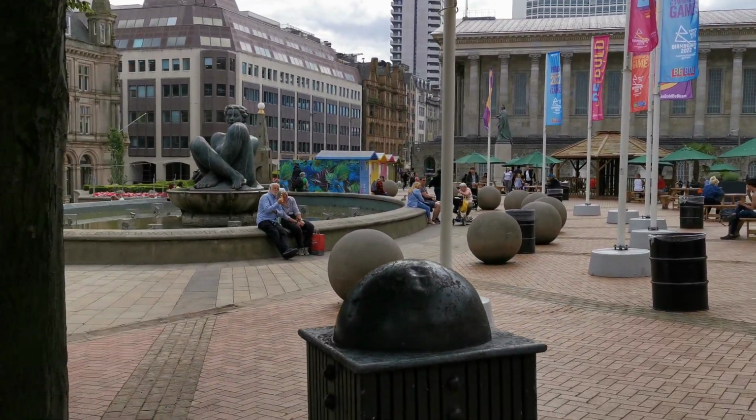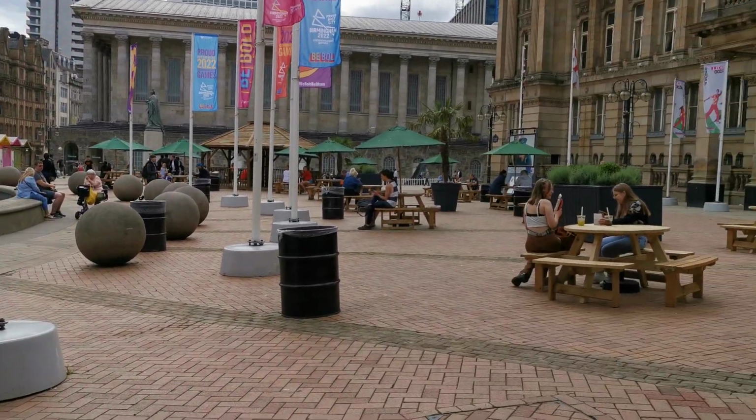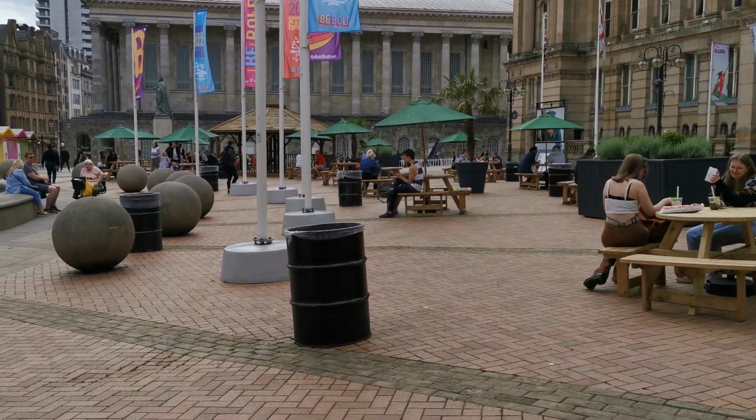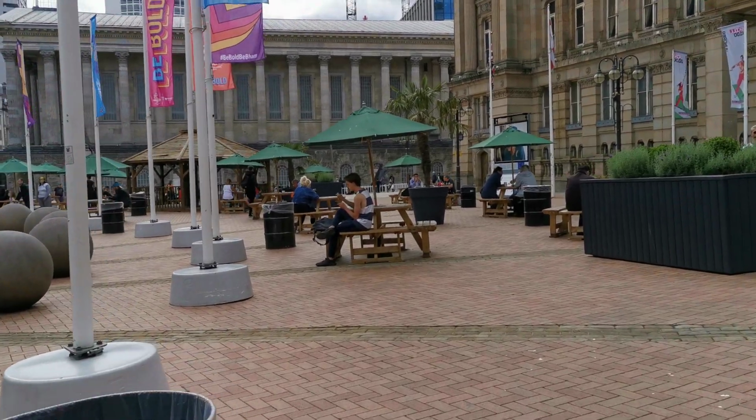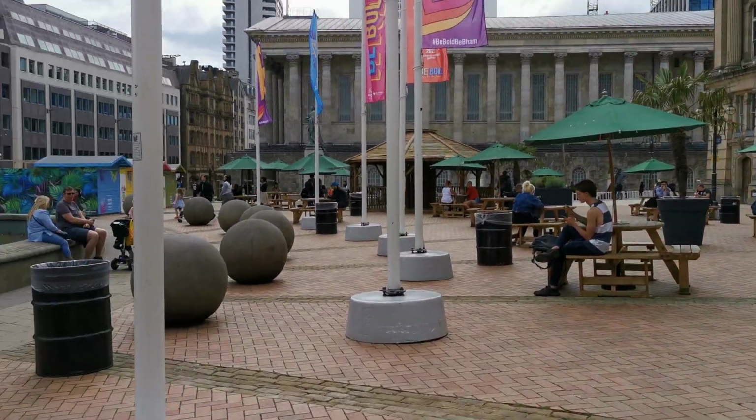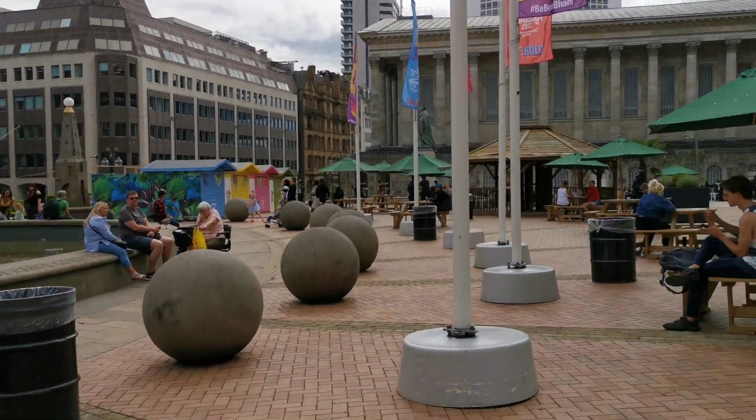Now, when they're going to get this fountain going again, I wouldn't like to say. Now, oh, something over here I've not seen before. Wooden building. Those huts have been over there for ages doing absolutely nothing.